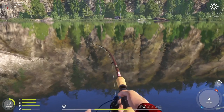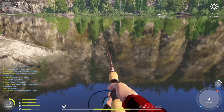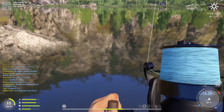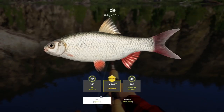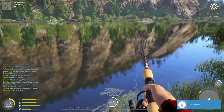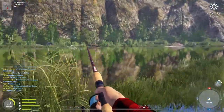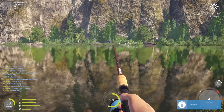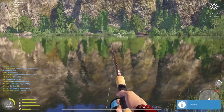Okay, there we go. Oh, it's an eye. Oh, okay. All right, so we can get eye with this hook. That's kind of cool. Okay, no, I'm not going to do max cast. If I do max cast, you know it's going to go right in those weeds and get snagged. There we go.